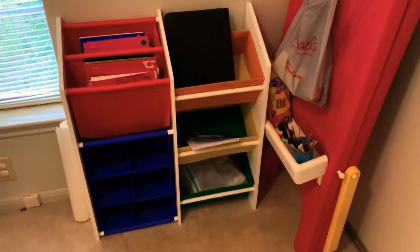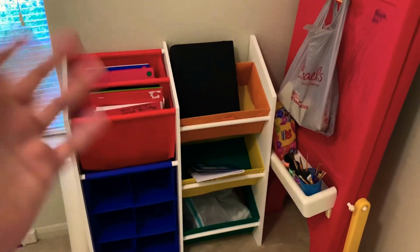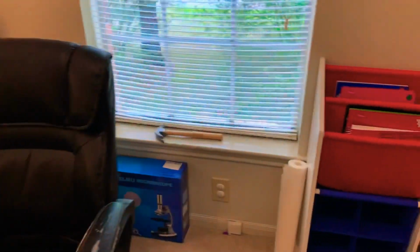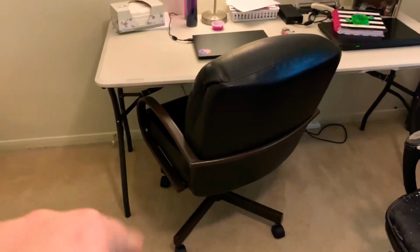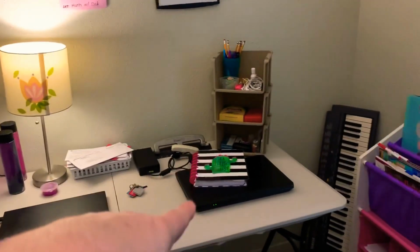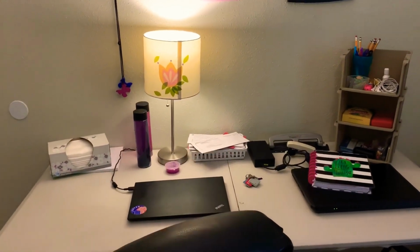So we basically brought up and turned a lot of our organizers into, for school supplies. But we have arts and crafts stuff over here and over here. And then over here is all of her stuff. And then of course we have a microscope, a very old chair that I had to clean off from the garage, and then one that we brought from downstairs, upstairs. And this is our working station. This is her laptop. It actually used to be mine, and that is mine now. My little daily planner and bills and all sorts of stuff I have to go through over there.